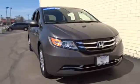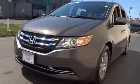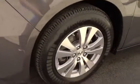2014 Honda Odyssey. The Honda Odyssey is a showcase of distinguished style, captivating technology, and advanced safety features. A must for all families. This vehicle has less than 25,000 miles. Here are some of this vehicle's great options.